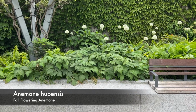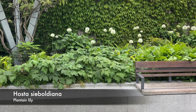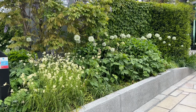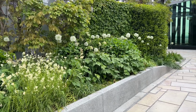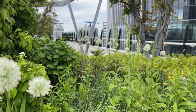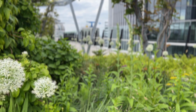Here, perennials, ground covers, and vines coexist in perfect harmony, creating a lush green tapestry. This garden is not just a collection of plants, it's a living, breathing ecosystem where each element plays its part in creating this urban oasis.